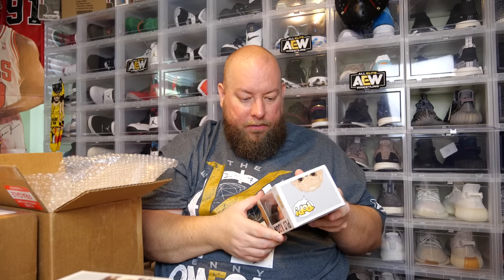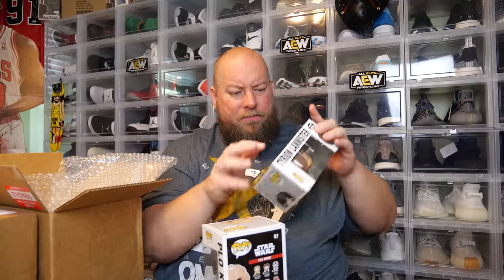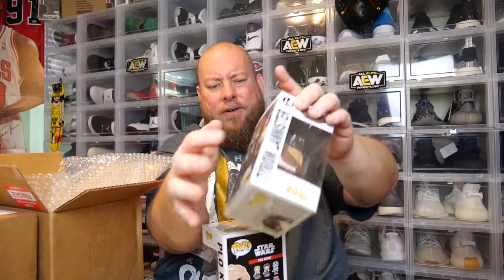Next, we've got Star Wars Plo Koon. Walgreens exclusive. So box on this. Oh, I should look at the box damage. There's a very small crease on top on that one. The Tyrion has a little ripple in the box right there. But both boxes, I'd say like 8 out of 10 condition. Maybe close to 9.